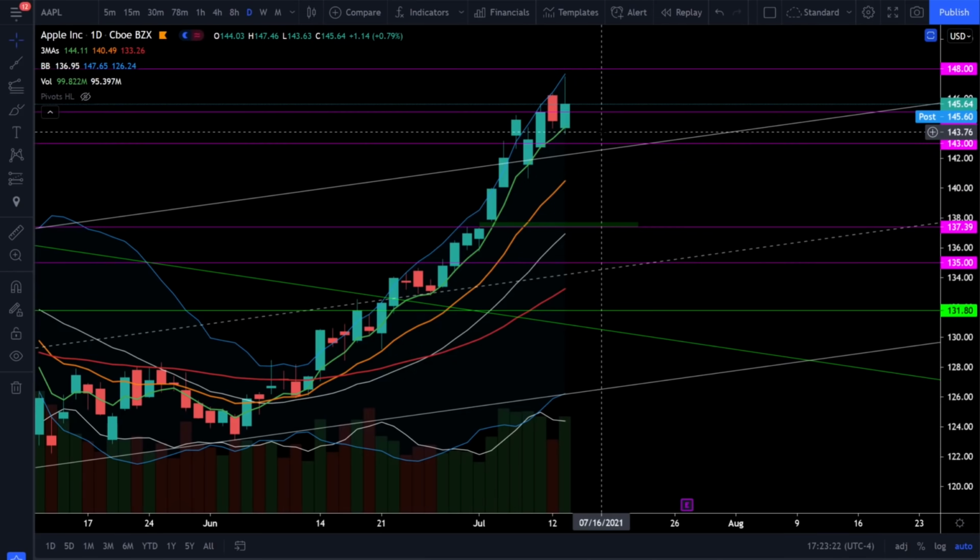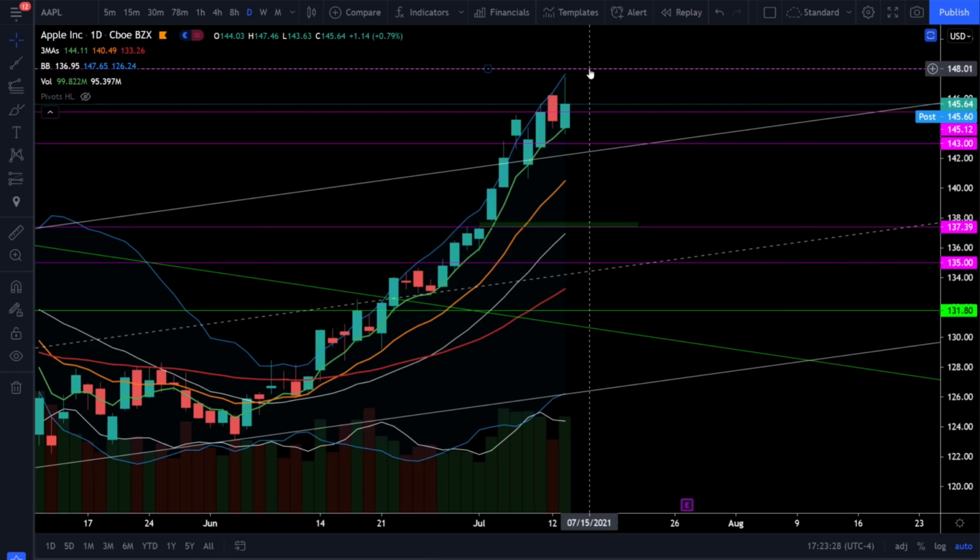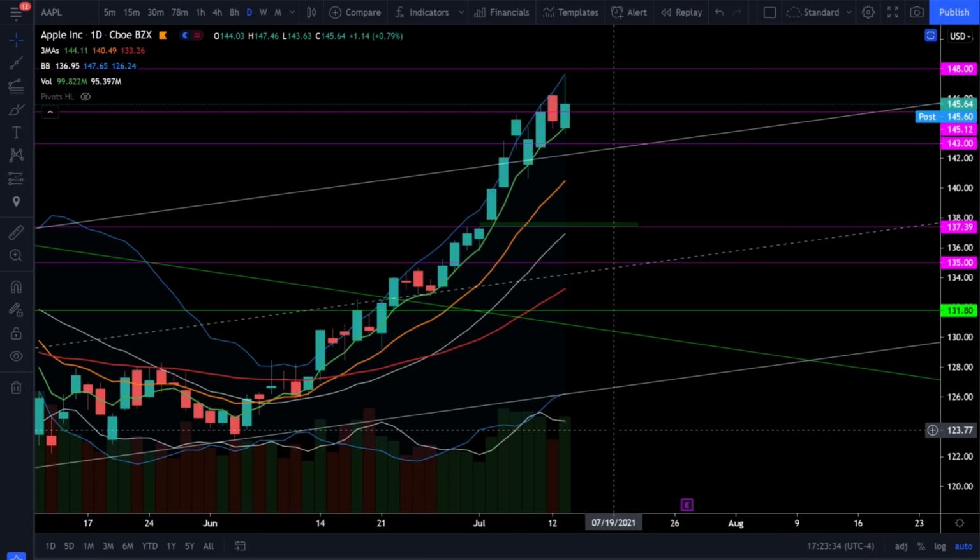On Apple, we had another bullish day today, going up 0.79% and closing above our resistance level at 145. We got very close to testing our next level at 148, but we didn't quite get up there just yet. We still see increasing volume on Apple, and we still see bullish price action with a strong bullish trend.